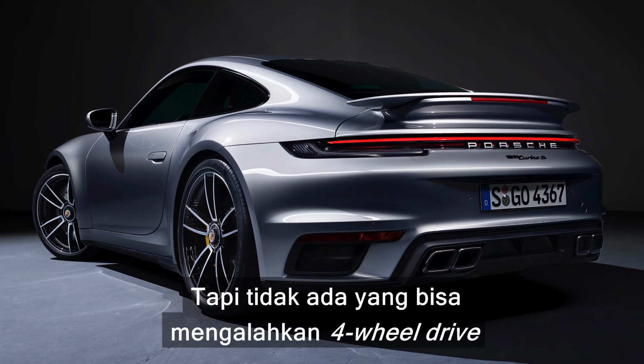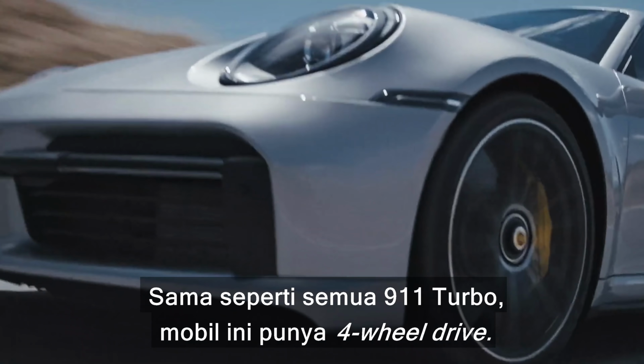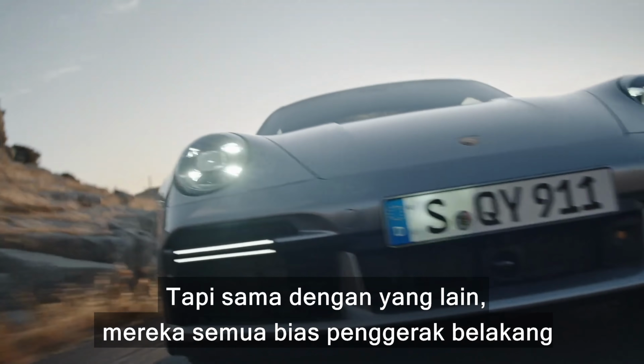But nothing beats four-wheel drive off the line. So like all 911 Turbos, it comes with four-wheel drive. But even with those cars, they are rear-drive biased, so you can do skids in those as well if you want to. That's just the way Porsches are.